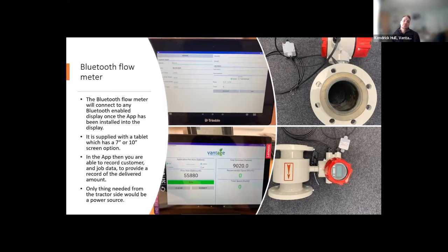I'd say the more popular one seems to be the 4-inch at the minute, because even with the umbilical systems, they'll generally start with a 5-inch pipe, but when they get to the dribble bar or the applicator, they're down at 4-inch. So obviously the 4-inch is slightly cheaper. And you're not restricted any more than the actual machine is anyway, so you're not going to cause a restriction in the flow by putting it in, as long as it's at the end of the line.